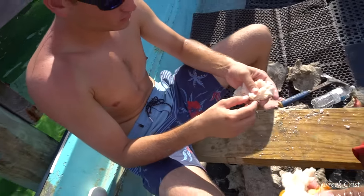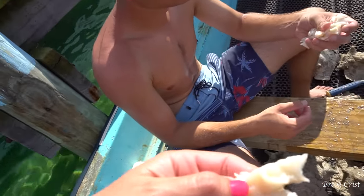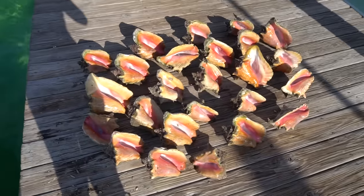Eat it. You can eat it. Really? Yeah. You can eat it just like this. It's not bad. It's really good. Just grab it. Eat it raw, just like that. Salty. It's good. I like it.